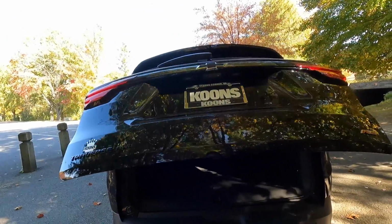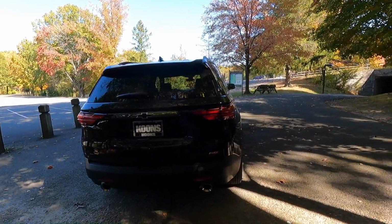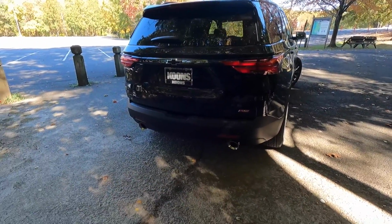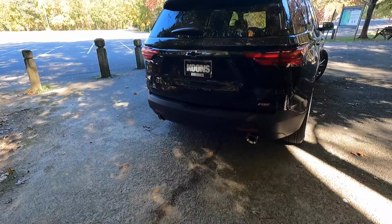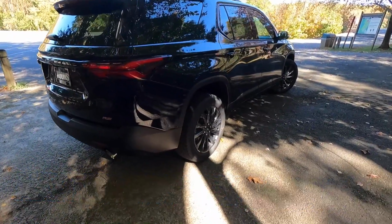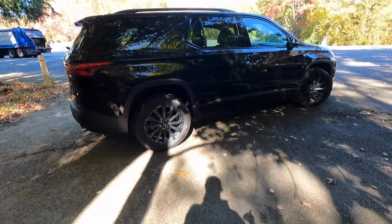And let's talk about max tow capacity. So you guys have a boat, you guys have jet skis, you guys have four-wheelers, don't fret, because the max tow capacity of the 2023 Chevy Traverse RS is 5,000 pounds. So you can actually tow quite a bit with the Traverse RS. I know 5,000 pounds doesn't sound like a lot, but it actually is.